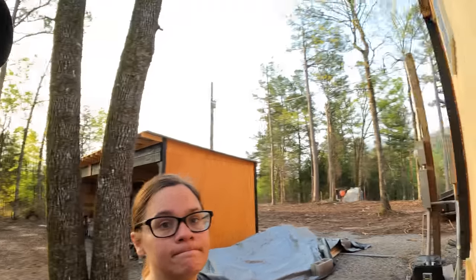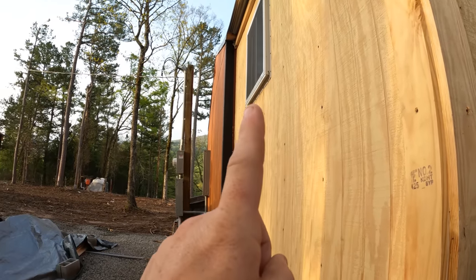I still have to flash this window. Haven't done that yet, but I have to go back to the store and get some more stuff for that. And we have to paint it and seal it. But it's coming along, guys. It is coming along. So we got a lot of work to do today. The day is nice, like I said. So we got some stuff to do, guys. So let's get it.